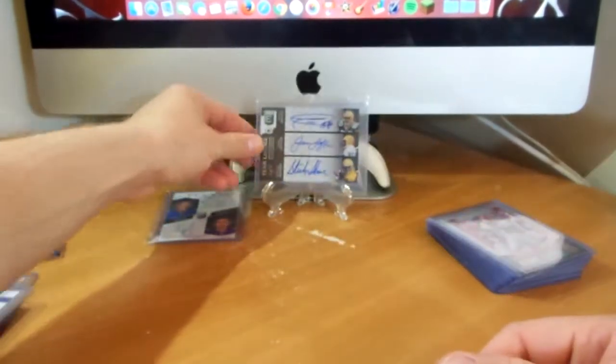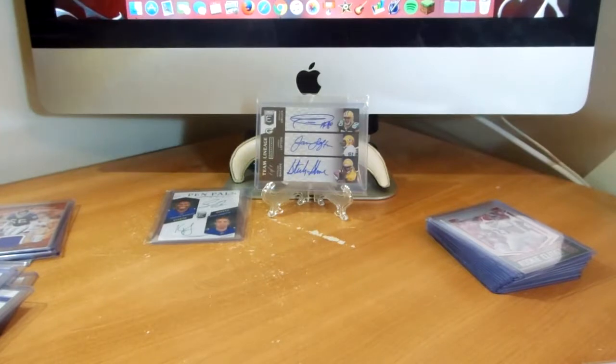So, that will do it. Hit some really awesome stuff. Definitely got our value out of this break. If we wanted to sell everything, we'd probably double or triple what we paid to get into this break. But definitely not selling as of right now.